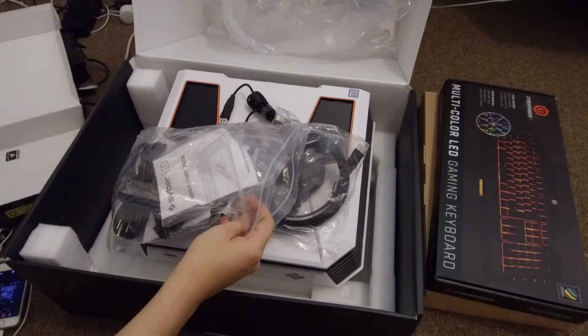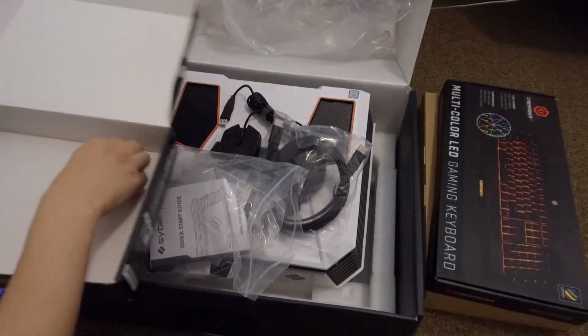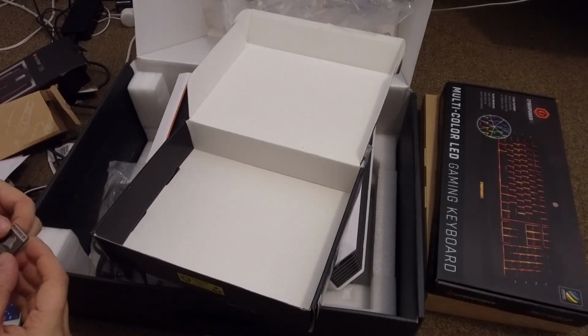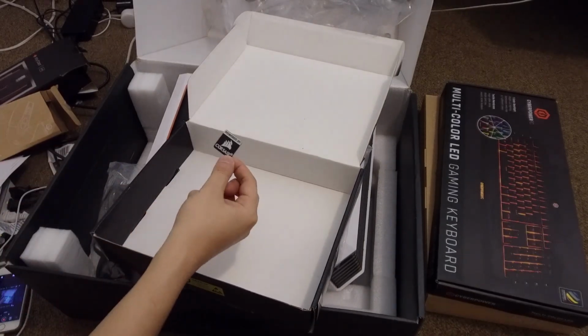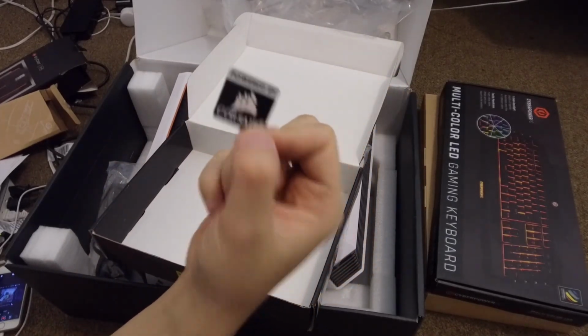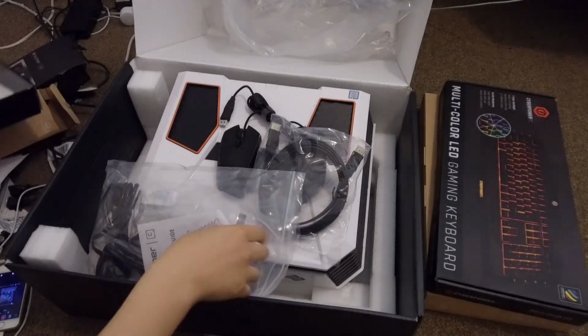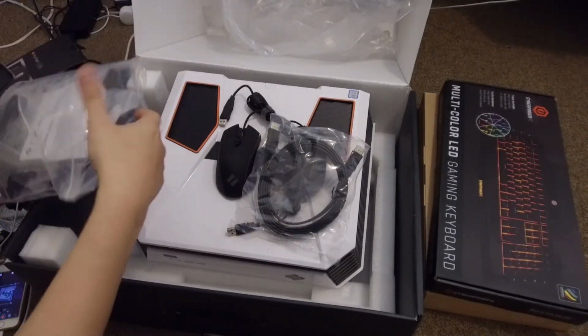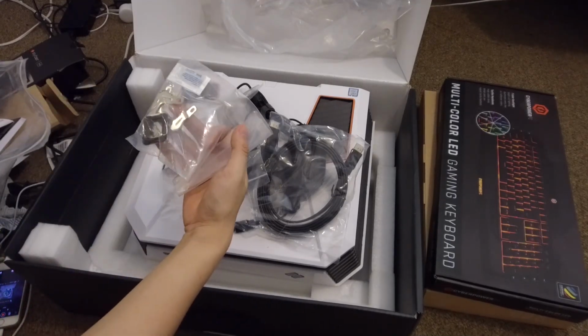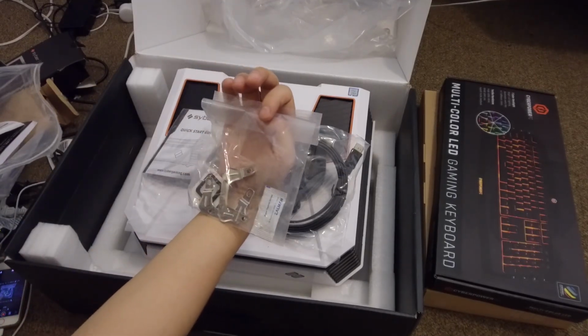Actually, there's no motherboard inside of here because obviously it's already been installed inside the computer itself. But hey, cool! I got a Powered by Corsair sticker right here. Powered by Corsair. It's nice. I'm gonna throw that on. Got a manual here. Some other looks like parts.